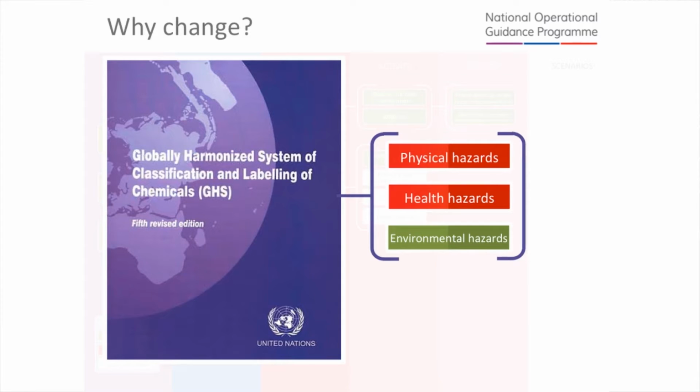Health hazards, fairly self-explanatory hopefully, but they're things that are going to poison you, burn or corrode your skin. And again, the control measures for those would be quite similar in that they'd be PPE, decontamination, containment.